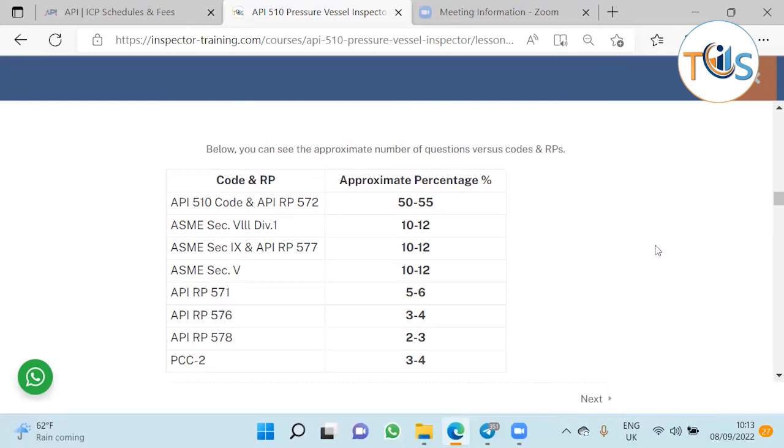As you can see in this table, 510 and 572 is around 55%. Section 8, around 10%. Section 9 and 577, you need to read together. One is the welding inspection, and one is the welding procedure and welder qualification, which is the engineering part of it. Again, another 10%. Section 5 NDT, you have another 10%.